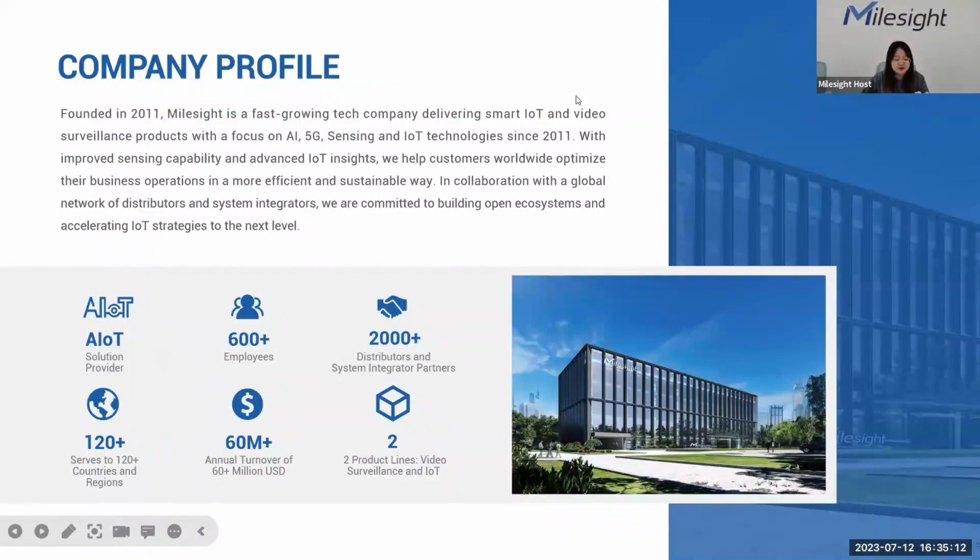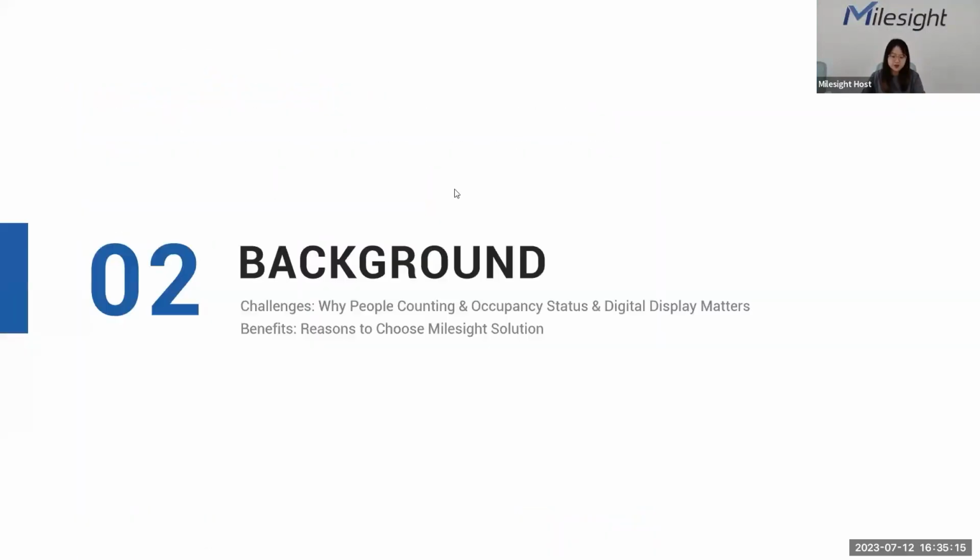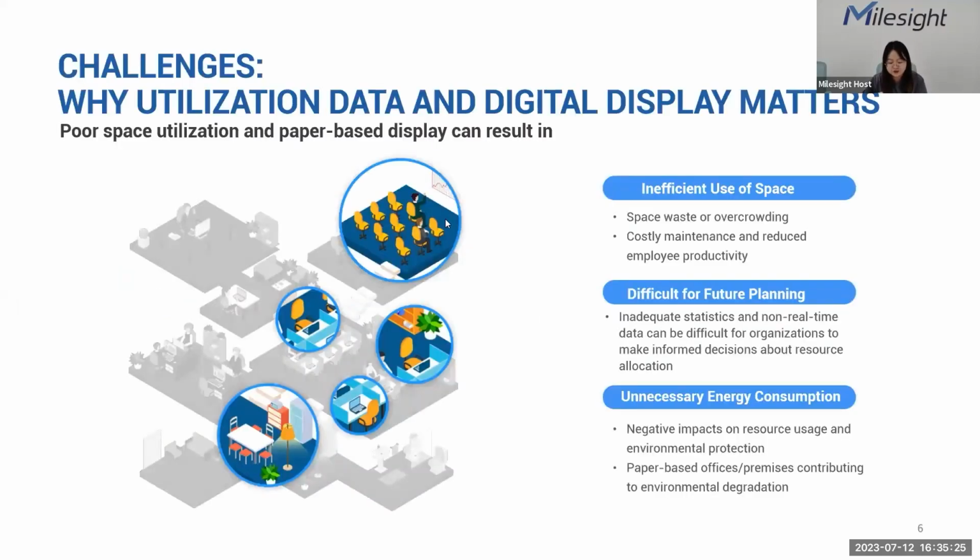Okay. So now let's go back to the topic for today, the Milesight True Occupancy and Smart IoT and e-ink display solution. To begin, it's important to know the significance of eco-friendly and efficient people counting, occupancy, and display solutions, because cost is usually a very important concern for many individuals or organizations, and when we talk about cost, we consider waste, right?